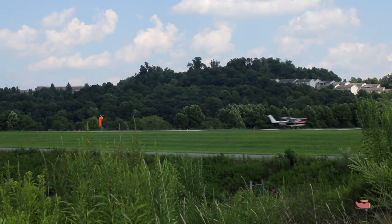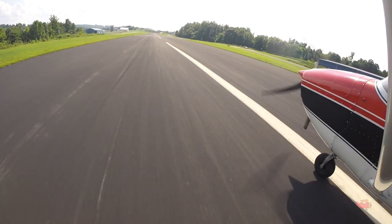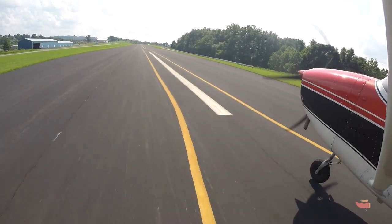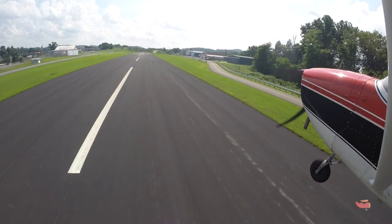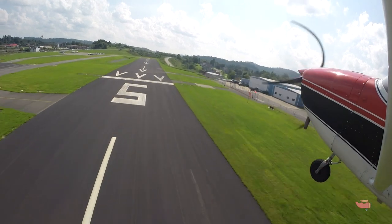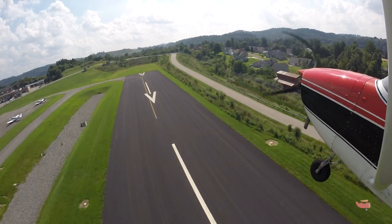See the end. Oh boy. We got time. See the ends of those yellows? 50 knots. All right, we're coming up on rotation with plenty of time. 60 knots and rotate. Yep, hold her up. Hold her right there. Aim for 70. Aim right here. We got plenty. We're going to make it. 70. There we go. 75. Hold it right there. Perfect. 80. Right aileron. Good.